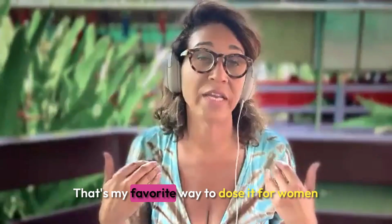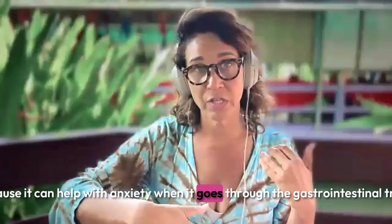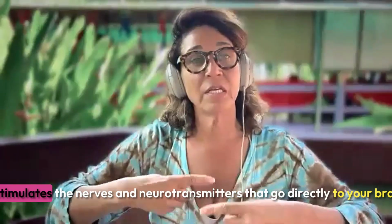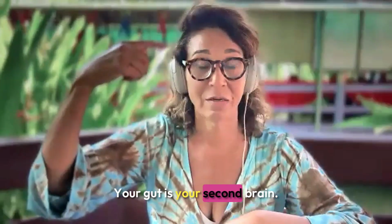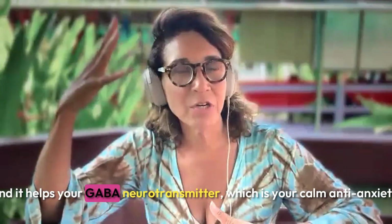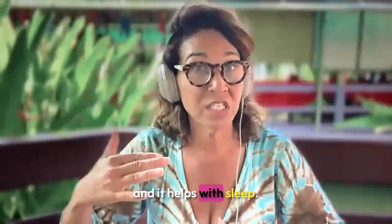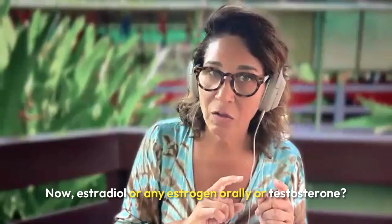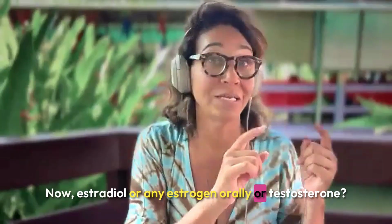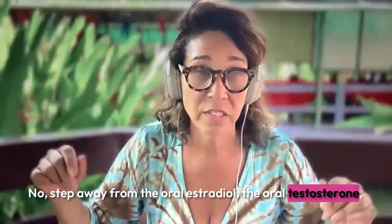That's my favorite way to dose it for women because it can help with anxiety when it goes through the gastrointestinal tract. It stimulates the nerves and neurotransmitters that go directly to your brain. Your gut is your second brain, and it helps your GABA neurotransmitter, which is your calm, anti-anxiety, and it helps with sleep. Love progesterone orally. Now, estradiol or any estrogen orally, or testosterone, no, step away from the oral estradiol, the oral testosterone.